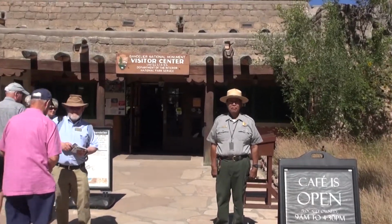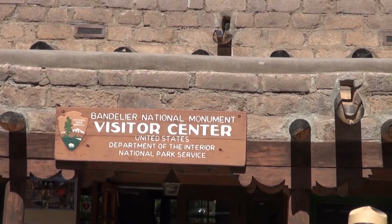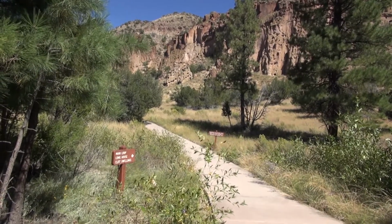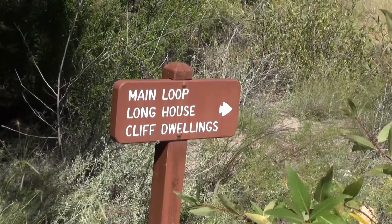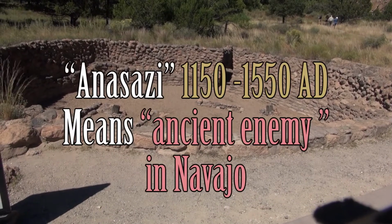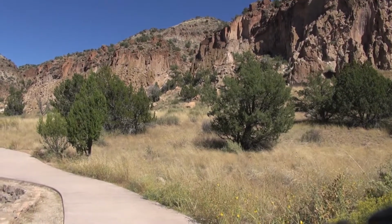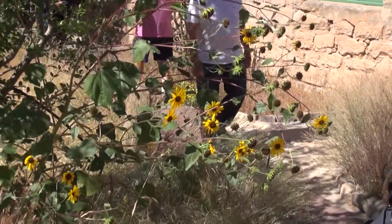Now we are at Bandelier National Monument, and we're going to go look at the Anasazi people ruins. Outside of the visitor center is a 1.4-mile loop. Going to look at the cliff dwellings. The Anasazi occupied this area from about 1150 to 1550 AD until the water ran out and they were forced to move. And the native sunflowers are in bloom.